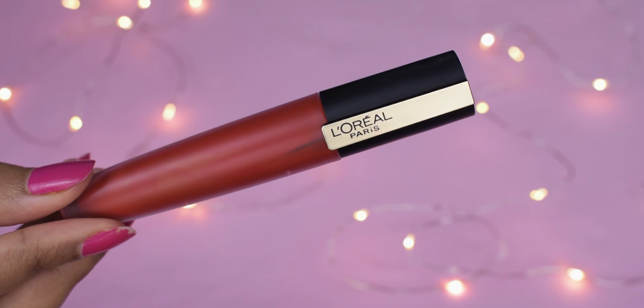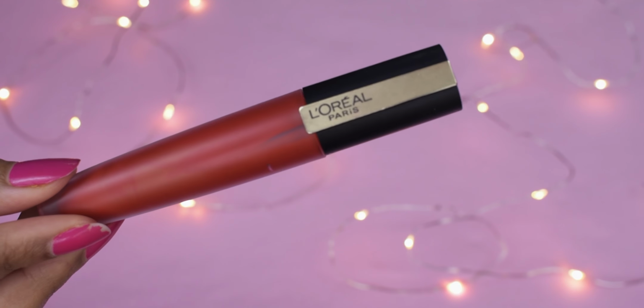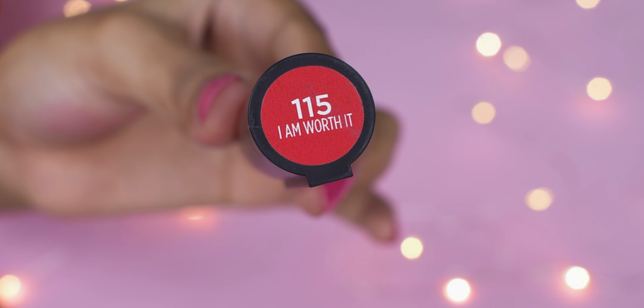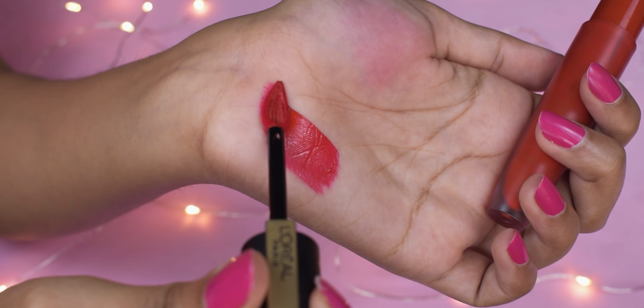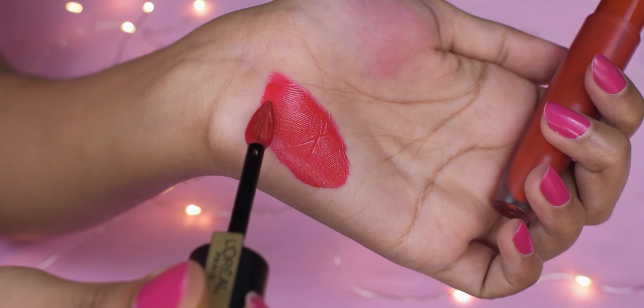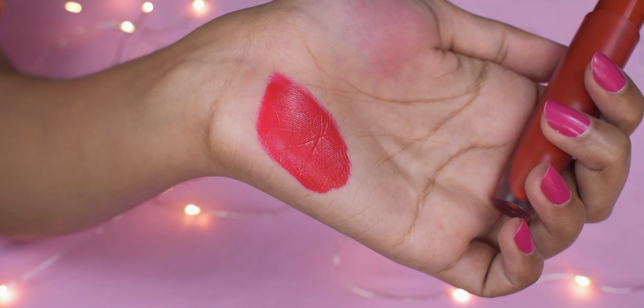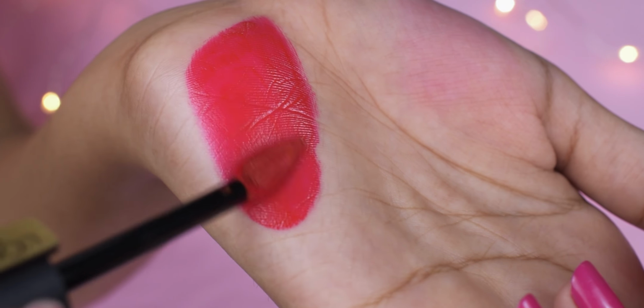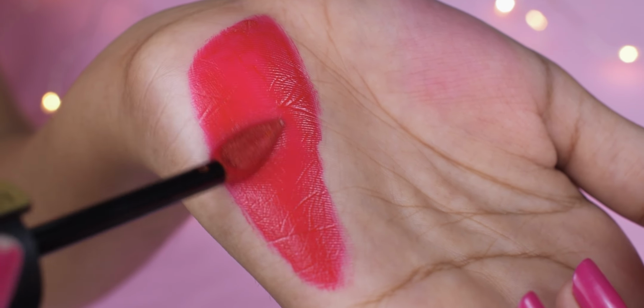So next we have another red, and this shade is called I'm Worth It, from the L'Oreal Rouge Signature Matte Lip Ink. This is a beautiful lip tint, you guys. It leaves a deep magenta tint, so if you want a long-lasting tint, you can go for this shade. As far as the shade is concerned, this is a neutral red leaning slightly to the warm side, and it can be used as a lip tint.